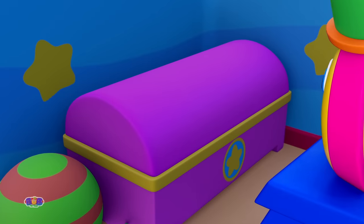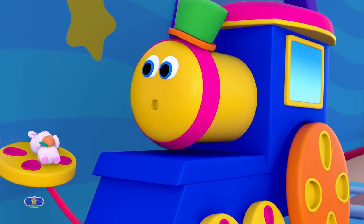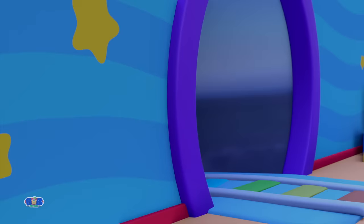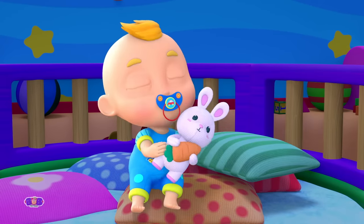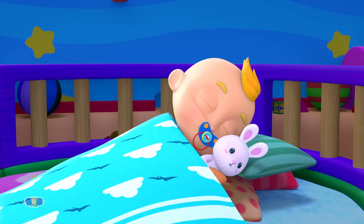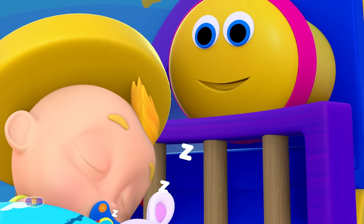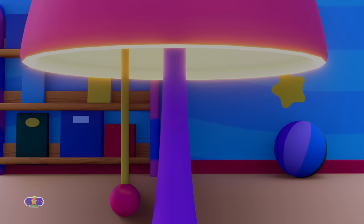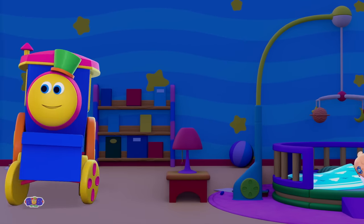Good night, cradle, horse and saddle. Good night, toys, books of joys. Good night, sheets, good night, feet. Good night, night, I will sleep tight.